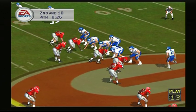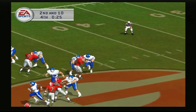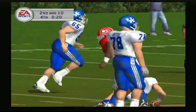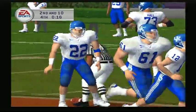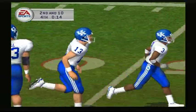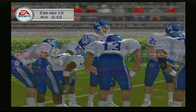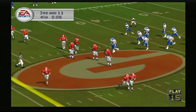Lorenzen has five receivers lined up here. And they hit him in the backfield. Well, he just couldn't get much of anything there. No, Brad, he couldn't. And I think the offensive line's going to have to hold their blocks longer than they did on that play. It's third down and 11 to go. Fifth play of this drive coming up.